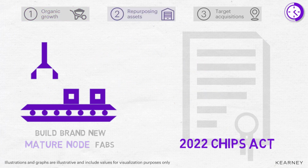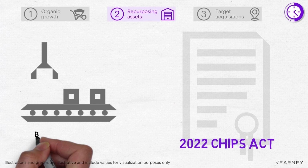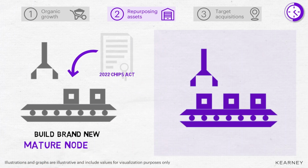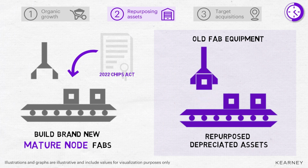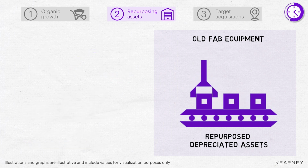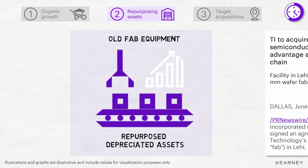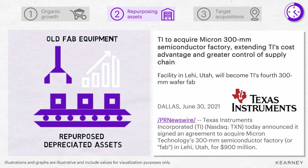In our second strategy, while companies might want to use the CHIPS Act funding to build new fabs for leading-edge chips, these companies should consider repurposing depreciated assets, either from internal growth or acquired from a non-logic fab, to help boost production capacity. For example, Texas Instruments repurposed a Micron fab for advanced analog and 45 to 65 nanometer nodes.